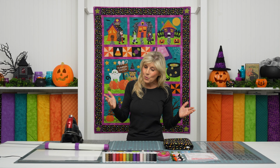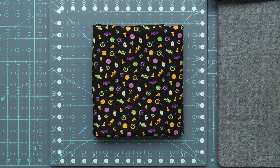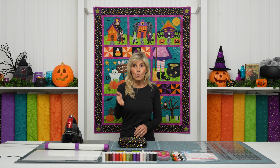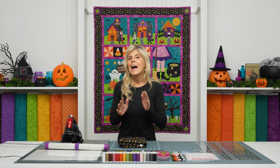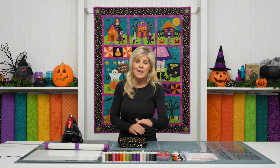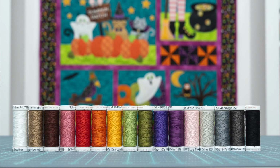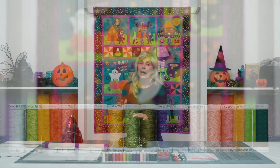Your options, you always have that with a block of the month. It's this backing. Again, we bought everything that Northcott had available of that. That's going to be your outer border. And if you want that as your backing, get that as soon as you sign up for your program. As we know, those laser cut shapes are on to the background just temporarily until we stitch them down. And that's the 50 weight thread set that we use to stitch all of our shapes down. So when you get your spot in the program and you grab your backing, get the thread set. Just 3 things, right? Quilt, backing, thread set.